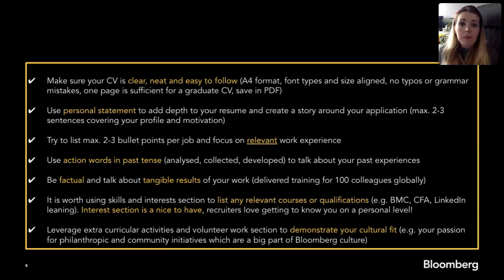So let's say that you worked in a restaurant. You may not have much experience in banking and finance itself, but a job in a restaurant probably gave you amazing communication skills, and it gave you an opportunity to interact with clients. So it's very likely that you will be able to use those skills in your next role within the banking sector. So this is what I mean when I talk about relevant work experience.